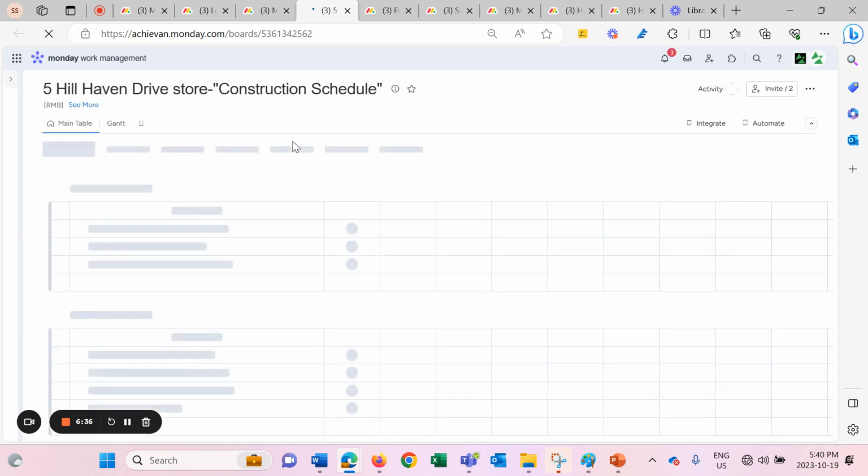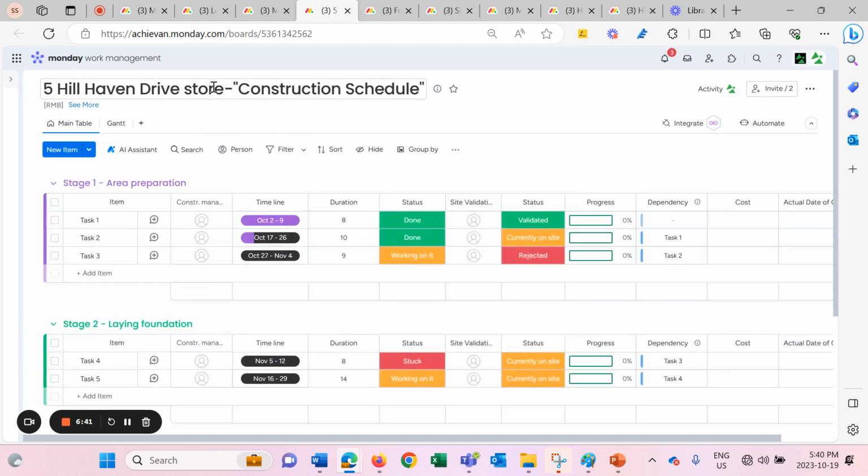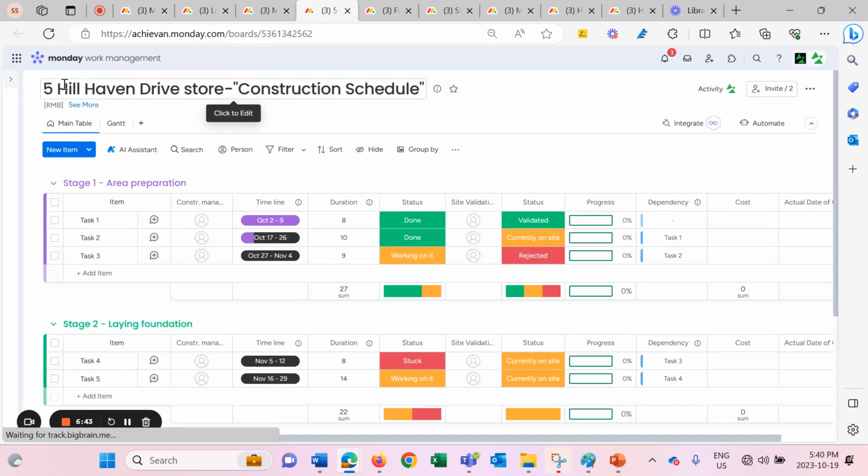As you can see, this integration has also taken the name of that location into consideration, and now my board reads as location construction schedule. The project managers can then manage all the sites, keeping all the notes contextually within the project boards, so that all the information about the project can be kept in one single source.